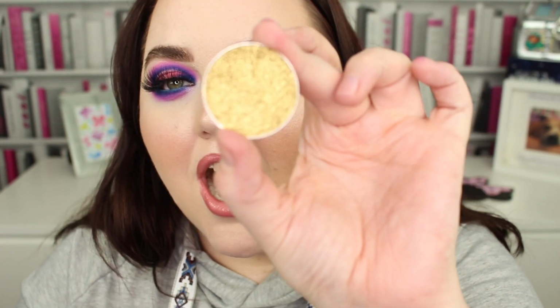Number four. Oh, it's another eyeshadow. Oh, this is called Stargasm. It's a glitter. This is a pressed glitter in gold. That is stunning.